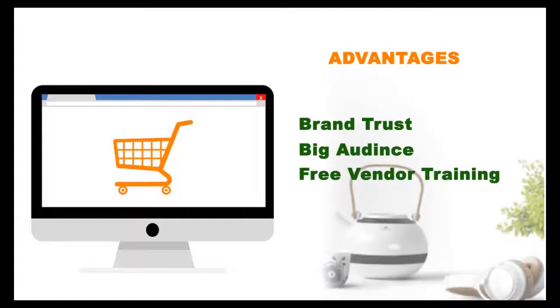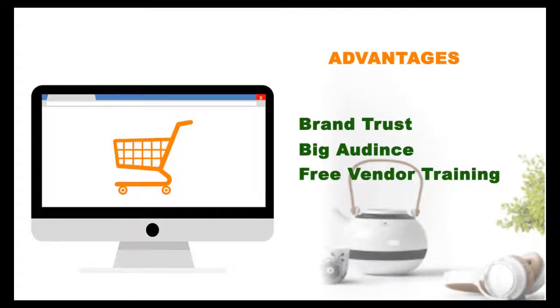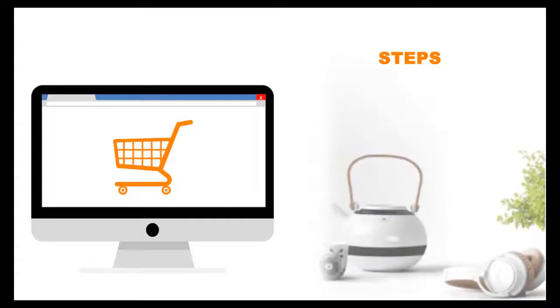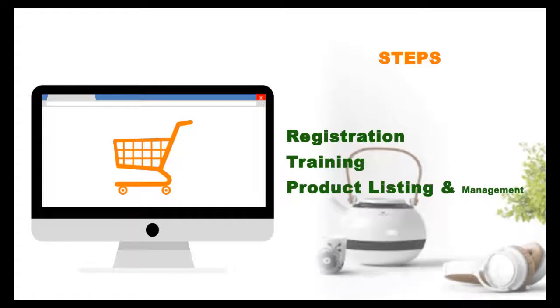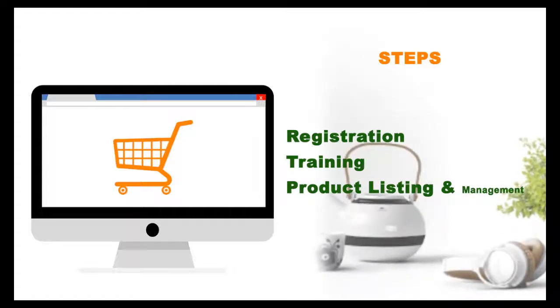Once you decide to start selling on Jumia, Jumia gives you a free vendor training. They train you on how to sell your product online, how to list it right, how to write great descriptions and meaningful headlines that will promote your product. This is a free training. Selling on Jumia is basically in 3 steps. The step 1 is the registration, step 2 is the training, while the step 3 is listing of the product. So let's get started with step 1.